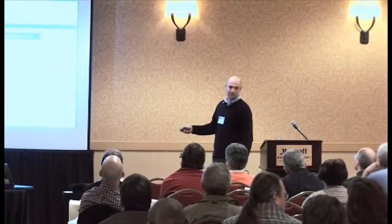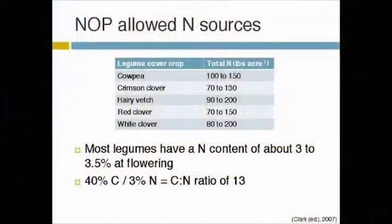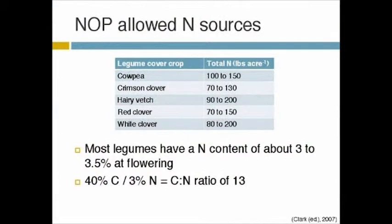So any questions on any of this material? I'm wondering, with your 2% organic matter soil, 40 pounds of nitrogen per acre, if you were going to write up a recommendation for tomatoes for that soil, how much nitrogen would you recommend?